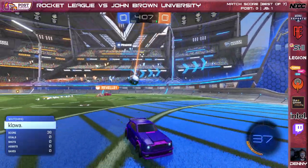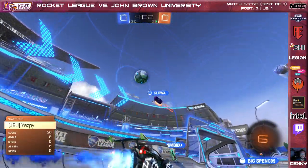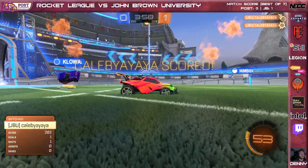Wow, Caleb with a banger of a pass all the way across the pitch. Now Yespi up for this one. Ooh, a double whiff for Post. Yeah. You can't double whiff like that, guys. Come on.